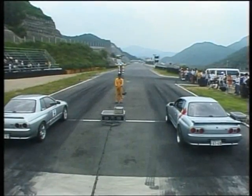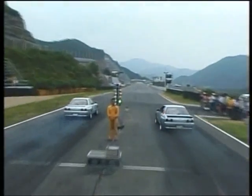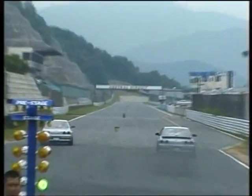Here we are again at Central Circuit in the Kansai region of Japan. This time it's an official HKS street drag meeting, so the cars are even quicker. Notice how quick the GDRs are.